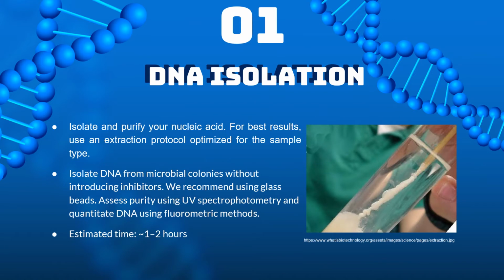The first step is DNA isolation. In order to prepare your samples, you need to isolate and purify them first. For best results, use an extraction protocol optimized for the sample type. Isolate the DNA from microbial colonies without introducing inhibitors. Using glass beads is recommended. UV spectrophotometry is used to assess purity, and to quantitate DNA, we use fluorometric methods. Estimated time is about 1 to 2 hours.